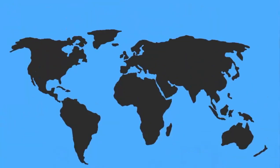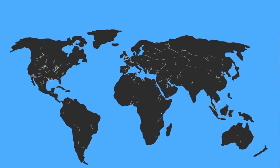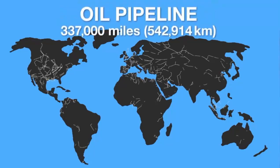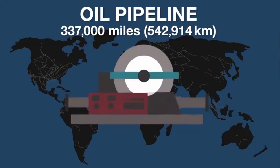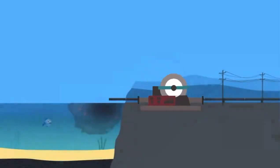Then that oil needs to be transported. Most of the oil is pumped through pipelines. There are over 337,000 miles of pipeline in the world, carrying most of the 100 million barrels a day we consume. These pipelines use pump stations that use even more energy.